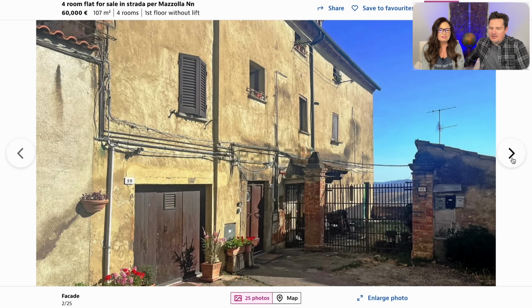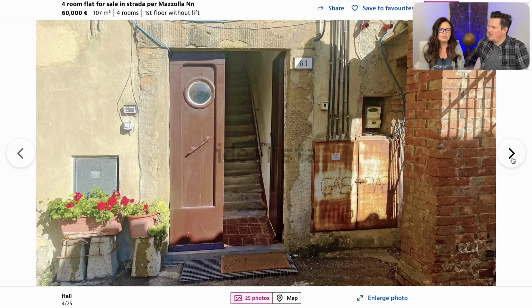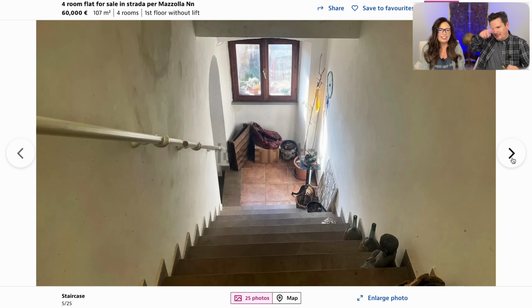Okay, so there's the outside. It's rustic, cute, charming. You feel like you're in it. It's probably where all the windows are open. That's usually what they do when they're showing the house. That's a cute little door. Gilligan would like that door. It's like on a ship or something.